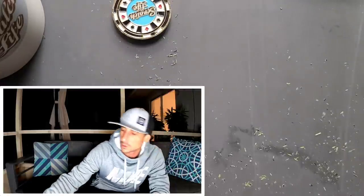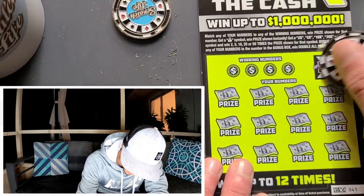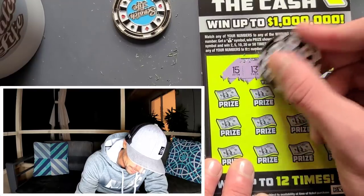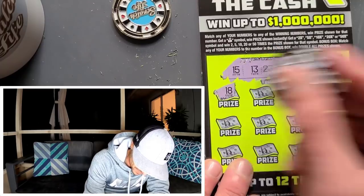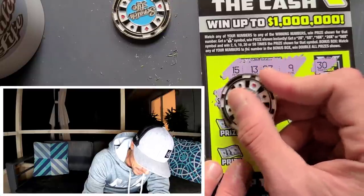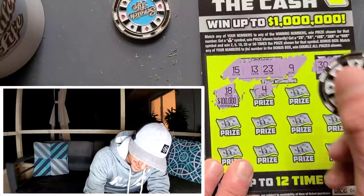Guys, our last win was on ticket 36. So, kind of expecting a win here. We're on ticket 41. And we got the dirtiness as a win all. 15, 13, 23, and a niner. Can we get it, guys? Here we go. 18. 18 for a freaking $100,000. Solid. We don't have an 18.